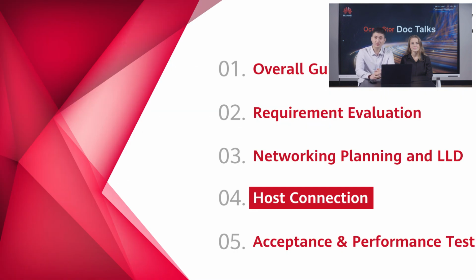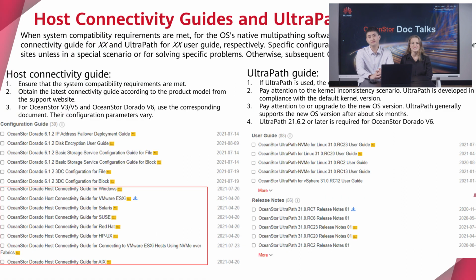To set the host connectivity configuration, we can refer to the host connectivity guide and the Huawei UltraPath guide. After checking that system compatibility requirements are met, configure the OS's native multipathing software or UltraPath by referring to the relevant host connectivity guide or UltraPath guide respectively. Specific configuration parameters are not recommended for sites unless they're required in special circumstances or for solving specific problems. Otherwise, O&M and later upgrades will be affected.